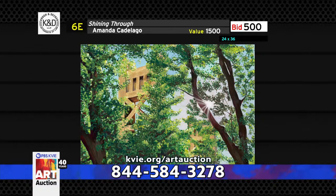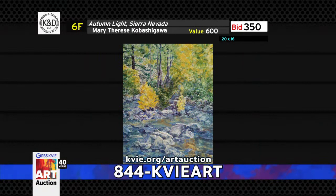And then Autumn Light, Sierra Nevada. This is by Mary Therese Kobashigawa. And that is a beautiful piece. It's acrylic on canvas measuring 20 by 16. Again, by Mary Therese Kobashigawa. That is at $350 right now. This has a retail value of $600. But all of these pieces are currently open right now on the PBS KVIE Art Auction. And I'm thrilled to tell you that Mary Therese's piece just jumped up to $375. So that's great. We're calling for $400 as that one continues to climb. Good job, all these artists.